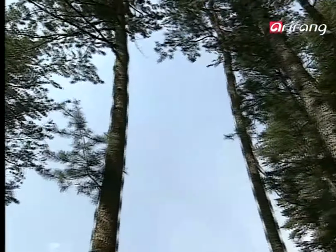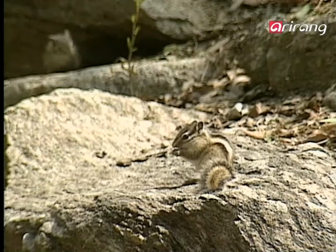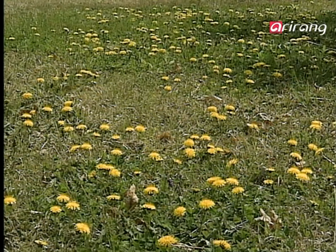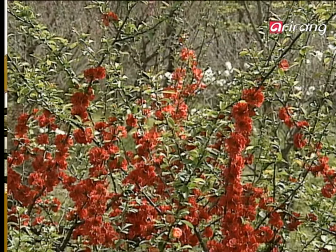The fresh air and the lush trees. I can feel the green scenery truly clearing up my thoughts. Mother Nature at its best, a stress-free environment where you can relax and enjoy a peaceful time.